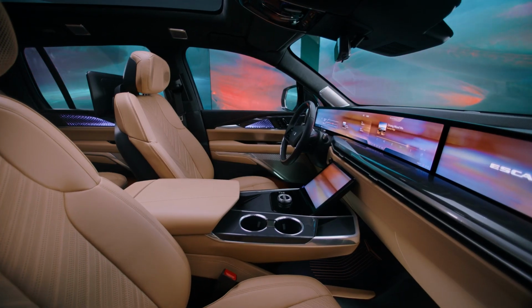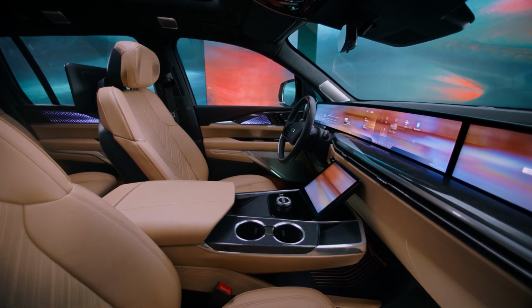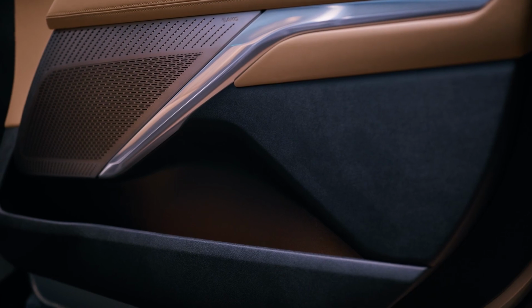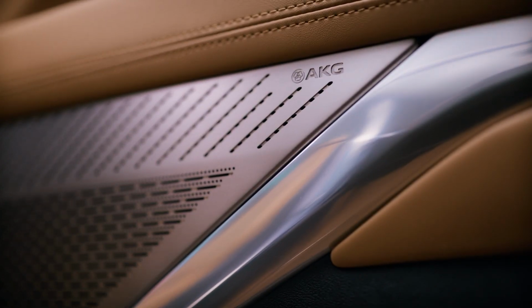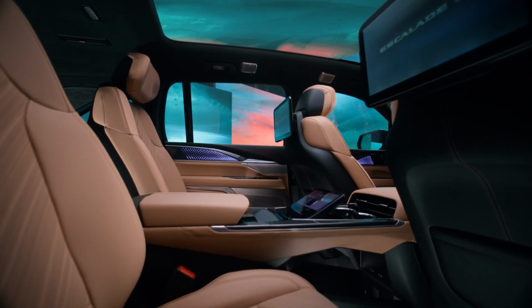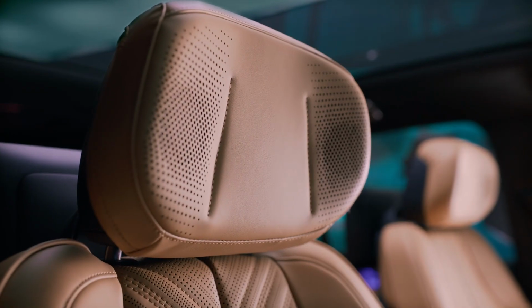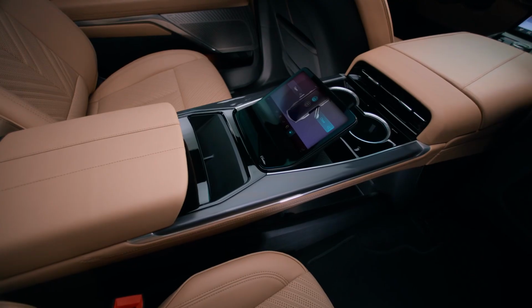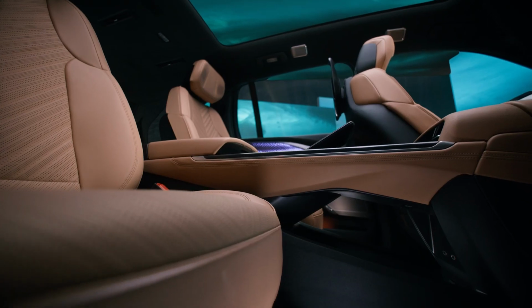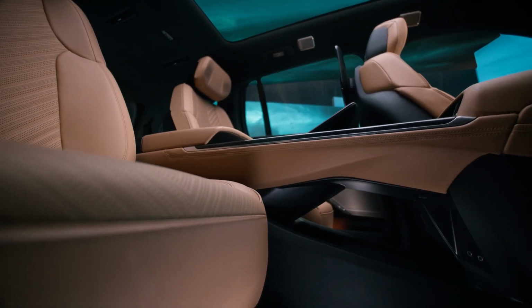There's no shortage of speakers either, which come from AKG. Basic examples get 19, but higher trims get 36, and the executive second row seating package brings the count to 40. That package features a pair of heated, ventilated, and massaging rear captain's chairs complete with headrest speakers. It also includes a center control screen, dual 12.6-inch entertainment screens, and tray tables for second row passengers. It even preserves the third row in case you still need to carry a bunch of passengers.